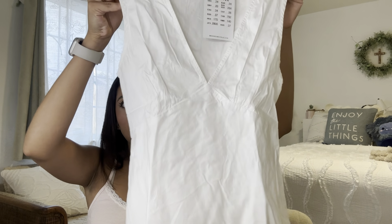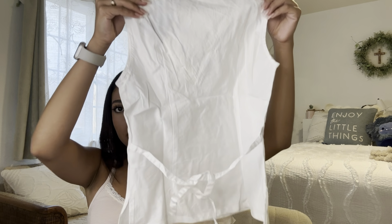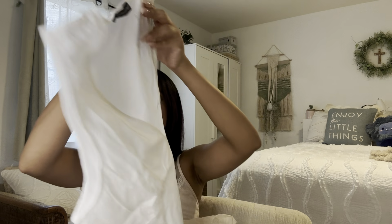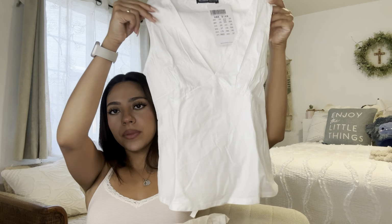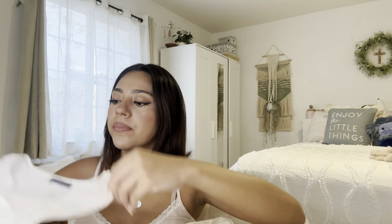It looks really wrinkled right now, so it doesn't. But this is the back of it. So you guys can see, you can tighten it. I feel like this is just a really nice staple piece, and I can just style it easily, hopefully. Hopefully it'll look good with the jeans. But yeah, that's why I got this one. I just felt like it looks really clean. So, clean girl aesthetic right now.